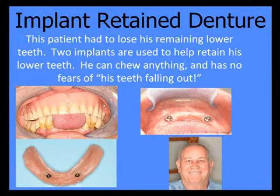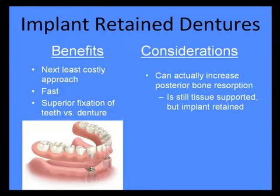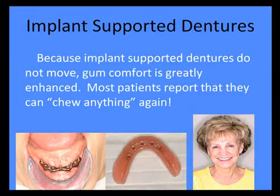A little bit more successful, in my opinion, would be an implant retained denture. Here we put a couple of implants in and basically snap that denture into place. It does not flop around. It is one of the less costly approaches, with far more stability than a conventional denture. You do still have to reline these, clean them, maintain the little clips, and you can actually get increased bone resorption in the back area. Again, another consideration.